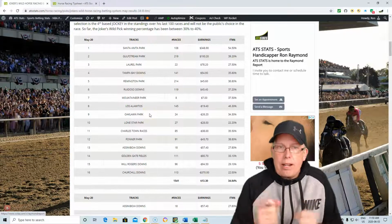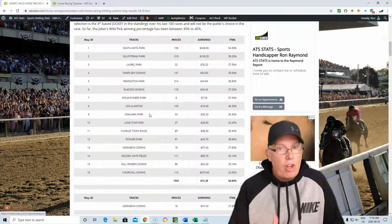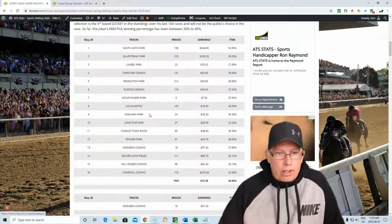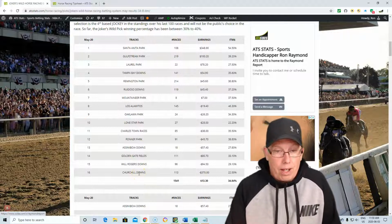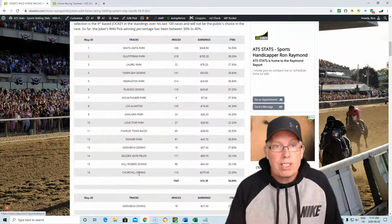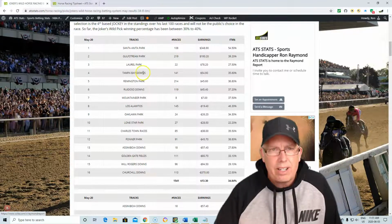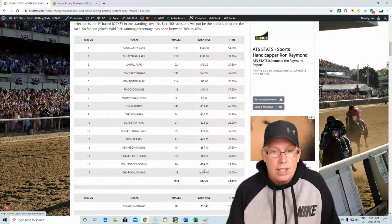The first thing that came to mind when I watched this, I'm saying, okay, Santa Anita, Gulfstream, Tampa Bay Downs, these are all the top tracks where all the top jockeys are, the highest pools. And you look at the bottom, like Churchill Downs, and this is where it breaks a bit of my analogy, or my thought process. I'm saying, okay, Santa Anita, Gulfstream, but look at Churchill Downs. Churchill Downs was our worst producing track for the month of May.